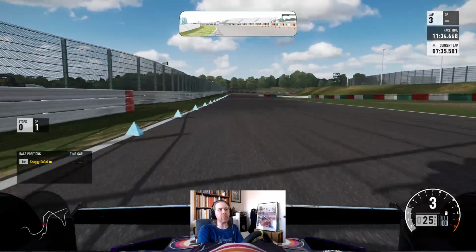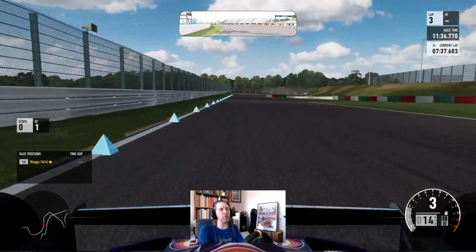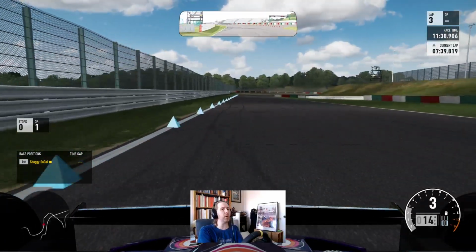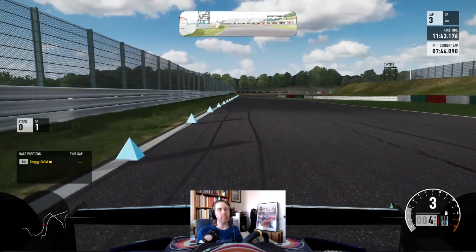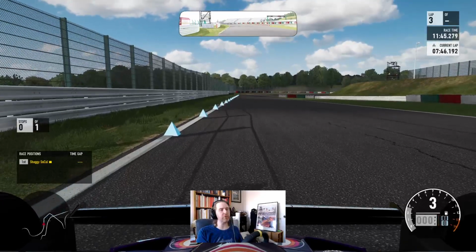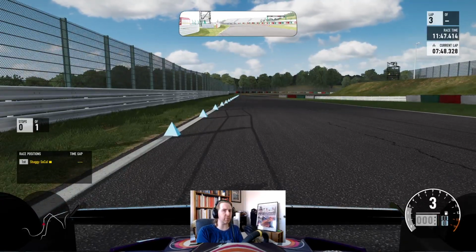This one, I'm still trying to figure out what gear I want to be in. You can wind this out if you want. If you feel more comfortable, and again, it's a cadence thing for me, I might be doing it in fifth just from a cadence standpoint, instead of dropping it to fourth for Degner 1.